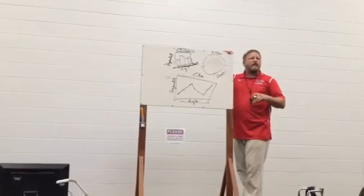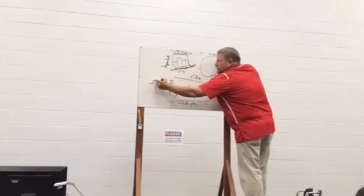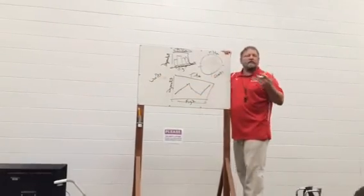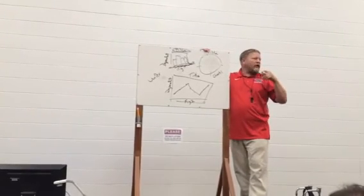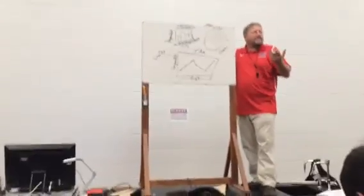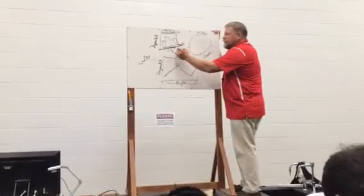Other key things, units. Anytime you have a chart or a graph, you want to look for units. Particularly if you're dealing with speed, or any sort of acceleration, velocity, concepts like that, you want to pay attention to what units they're in. Typically they will have the unit.